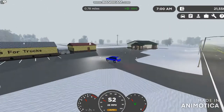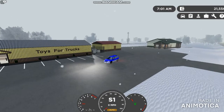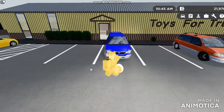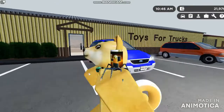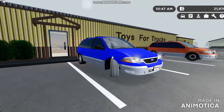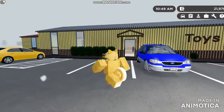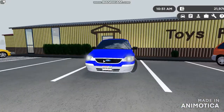Oh no. I'm obeying. All right, everyone, so here we are at Toys for Trucks. And there's a bunch of features that we didn't talk about that we probably should discuss. So I'm going to go first.